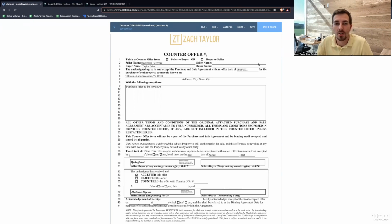Counter offer one. So if I'm looking through this for compliance-wise, the one is correct. We're at least labeling our documents. Seller name Mackenzie, buyer name Taylor Greist, purchase the property, they list the property, purchase price to be $400,000. That's all good. Everybody signs. So at first glance, this looks okay.